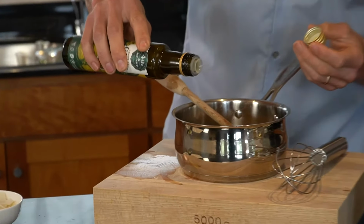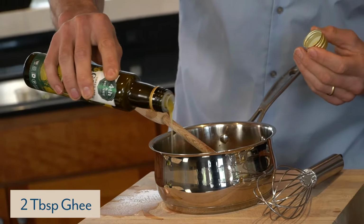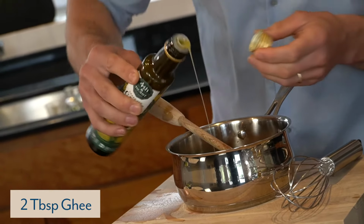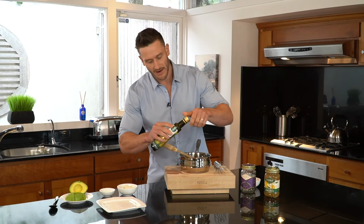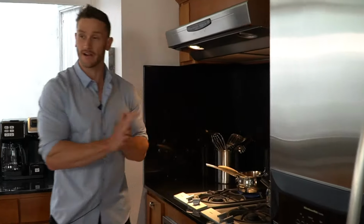But I love ghee because it has a high smoke point, and I'm just gonna add about 2 to 3 tablespoons in here just to give it a little bit more body. High smoke point, but it is also very, very high in what is called butyric acid or butyrate. That converts into ketones very, very fast.